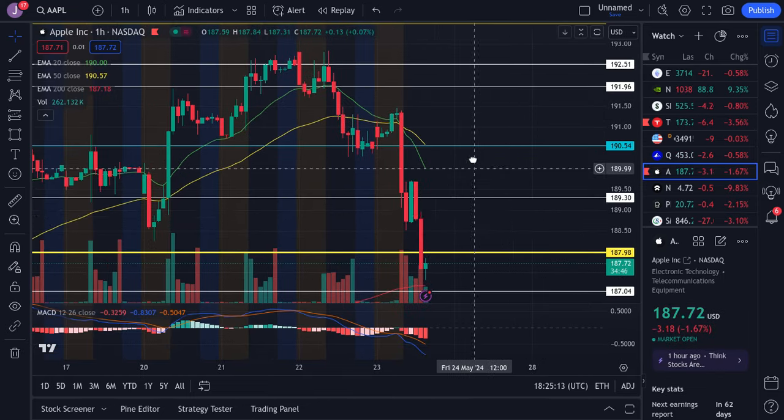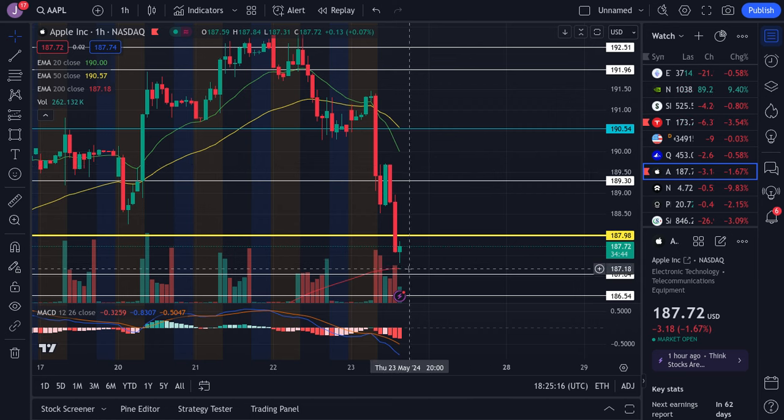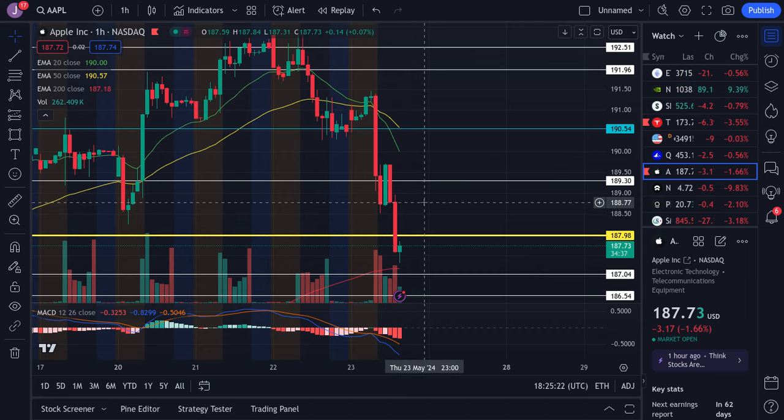For Aapl stock, we came very close to the 200 EMA. That's going to be this 187 support. We have resistance at 188. If we do break through this, you'll be watching essentially 188.75 and then 189 as resistance.